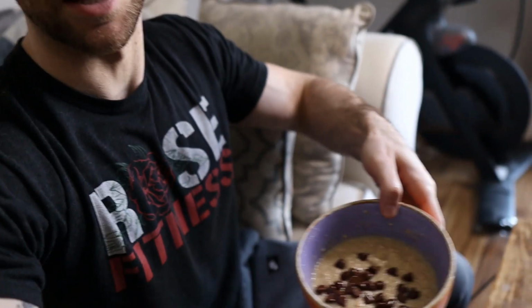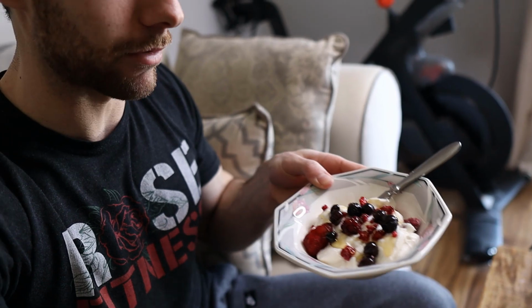All right, guys, so I'm back at home and I've got my post-workout nutrition here. And first of all, I'll show you what it is. It's some oatmeal with a scoop of protein powder in there. And I've also got some Greek yogurt with frozen berries and some honey, which is amazing.